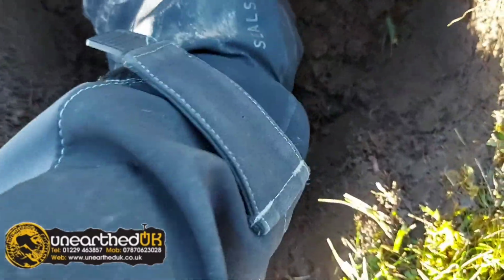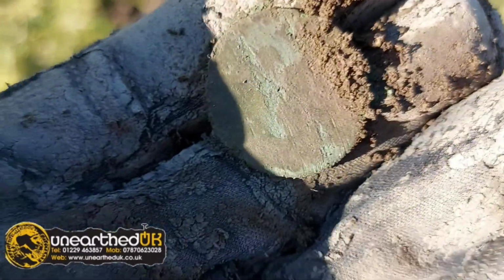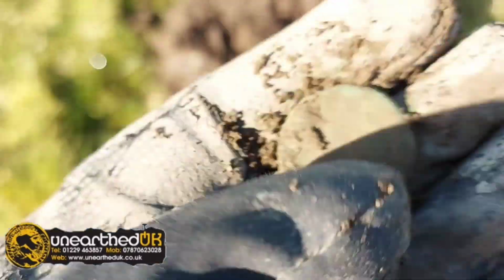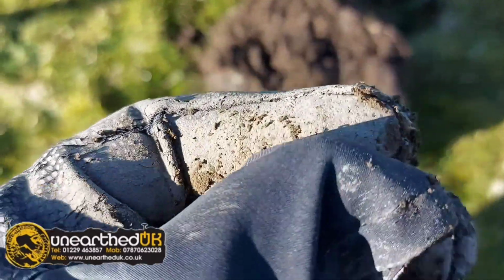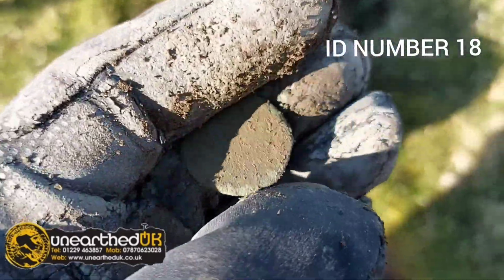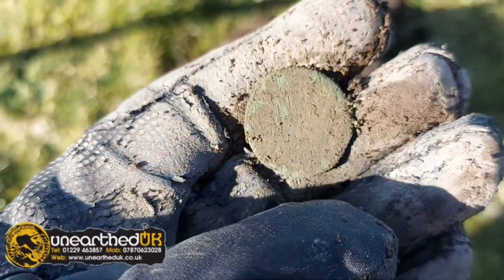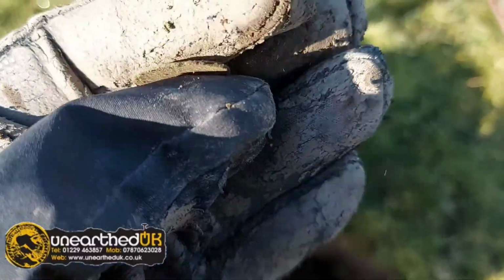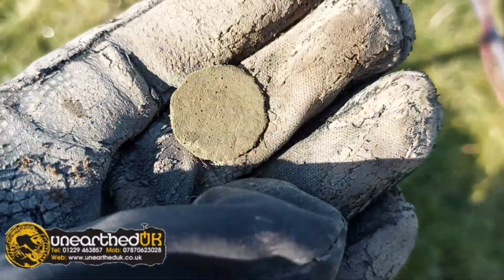We have another penny. Nothing much on that one. That came in at 18, and dug the turf off, and it's coming in at 24. I think it might hover around this area a little bit. A few coins coming up. Here's another one. Looks like a farthing this time. It came in at 14.